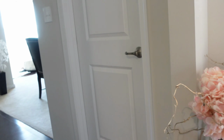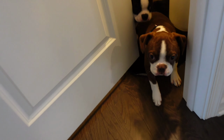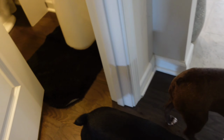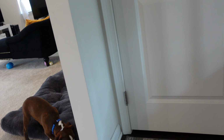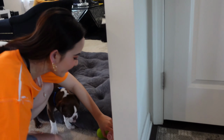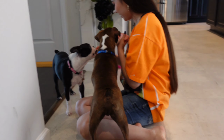Time to let those two out. Let's go, Rock. Come on, Ruby. Let's go. Find them eggs. Find those eggs. Yeah, you found one. Oh, you found it, Ruby. Come here, Ruby. Good job, Rock. Baby. Here, Ruby. Here you go, baby.